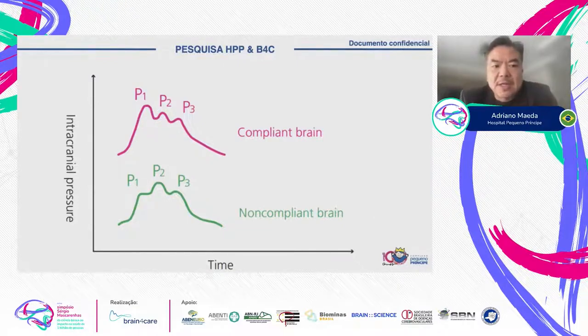Now, when we measure intracranial pressure, I'm going to use the curves that have been widely discussed here. Whenever there is a normal intracranial pressure, we have this wave here, where P1 is higher than P2 and P3, showing that this is a brain that has normal compliance and appropriate ICP. However, whenever there is an increase in P2 and it goes above P1, it shows that this patient is in a process of increasing intracranial pressure.